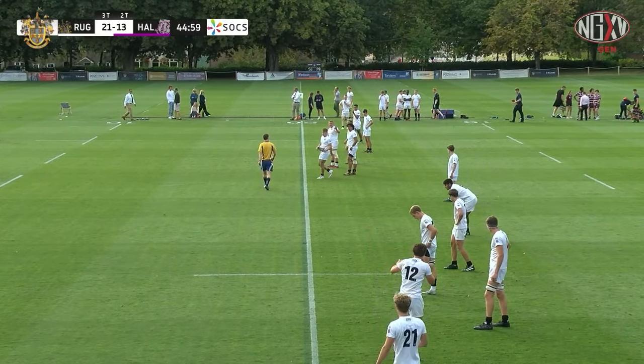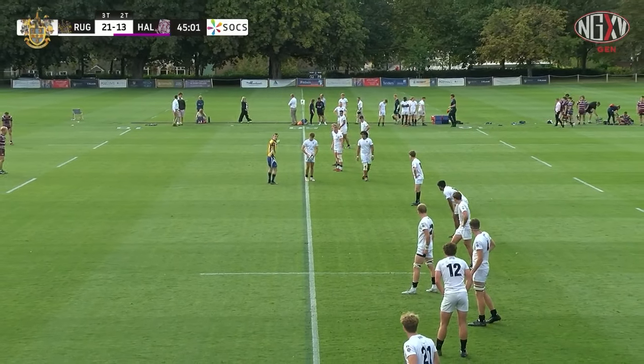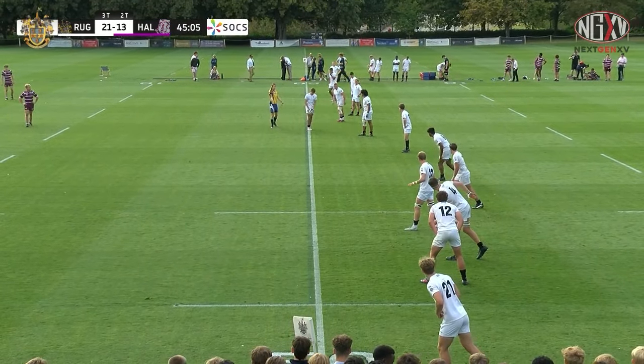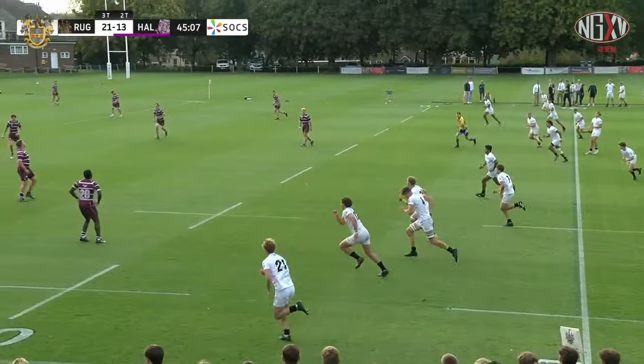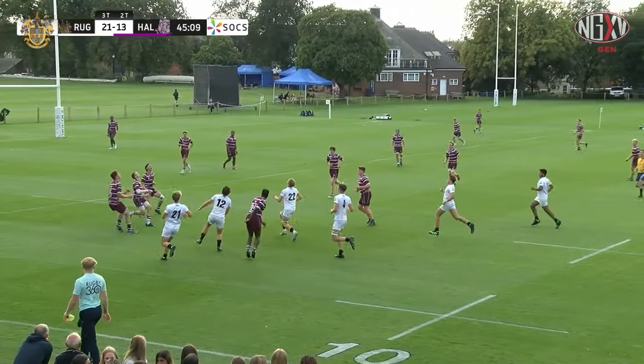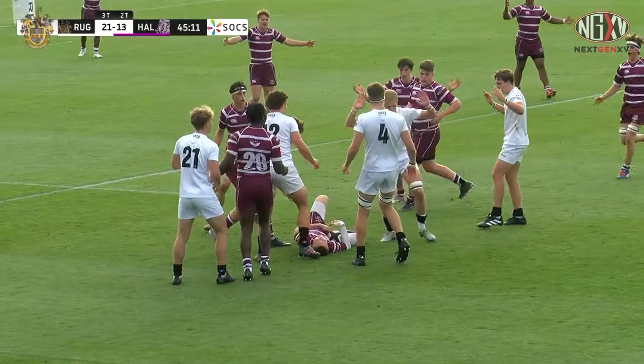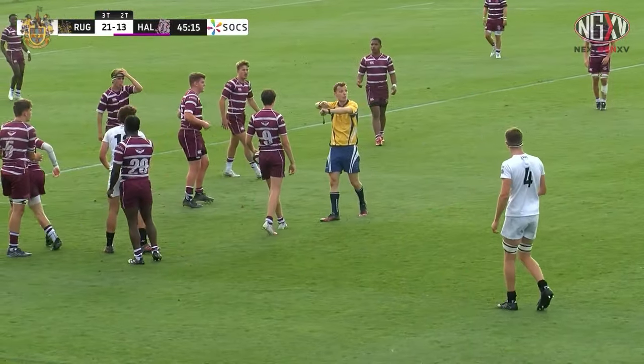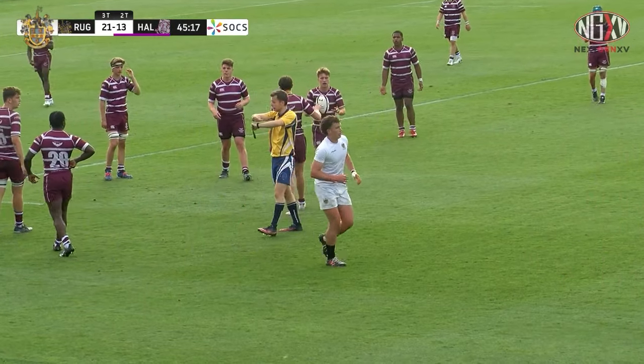Which way, Tim? Lucas Osman. Timing! Has been fantastic all game. Just timing. Be very careful.